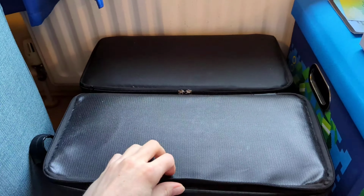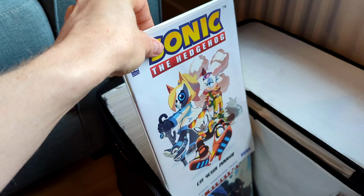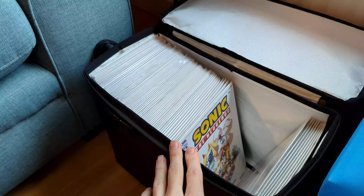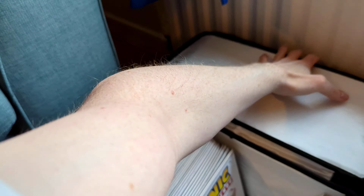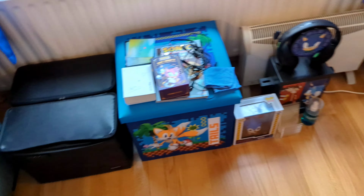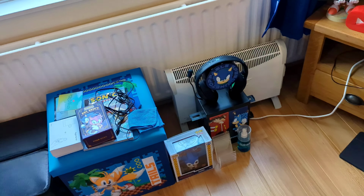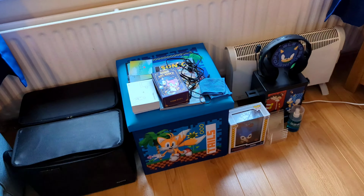And then down here I have my own IDW Sonic comics, as you can see. I filled my first box already, which is that one, and I'm on my second one. I've got about 255 of the comics now. Some more Sonic stuff down there: a Sonic game storage, a big box here, and a Sonic Boom box there.